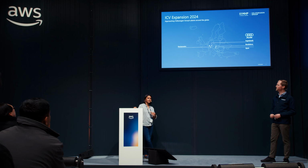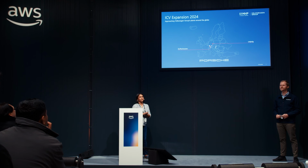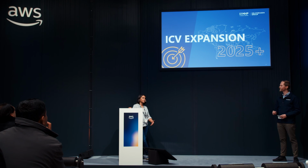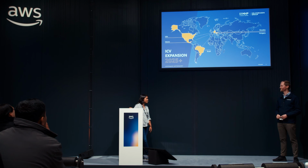So here we have brought a small GIF which shows the rollout plans. We start off first, not only in Germany, but within Europe as well. Together in Germany as well as other cities in Europe, and we will roll them out in 2024. Given that we also have international locations as MHP, we are already in talks with Brazil, Mexico as well as USA to roll out in the near future. So maybe in 2025, one can expect ICV being rolled out globally, internationally, together with MHP, I think. And I'm hoping that this will turn into a big success story for both of us.